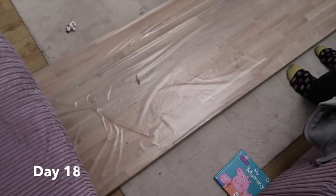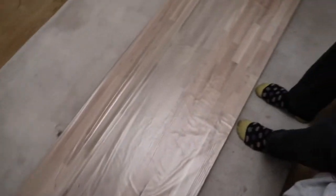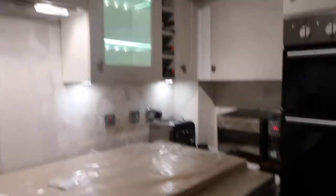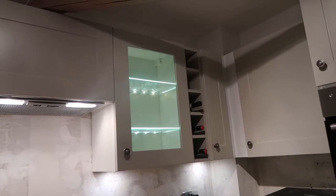So, worktop's been delivered today. This is where it's living for a little while. Ooh, hold on, let's turn the light on. There's the other worktop. Ha, can't get to anything now. We have got lights in the cupboard though.